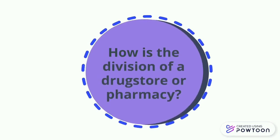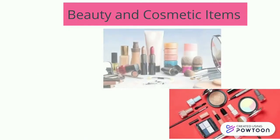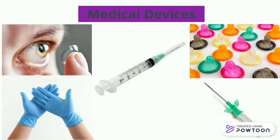What's the division of a drugstore like? Normally, the division of a drugstore is based on the purpose of the product, and since it depends on the type of establishment it is, the division is usually organized according to the standards. Personal toiletries, beauty and cosmetic items, food and dietary medications and supplements, controlled drugs and special conditions called GIN, medical devices.